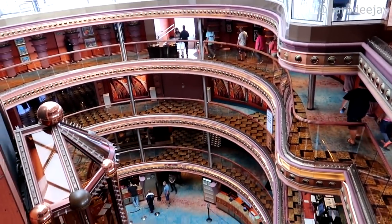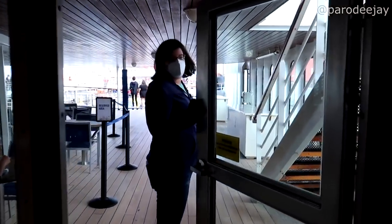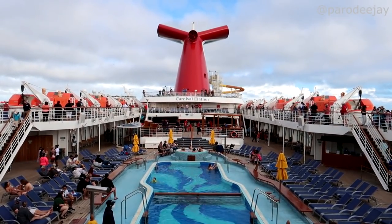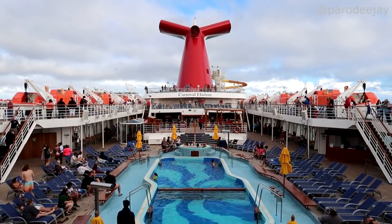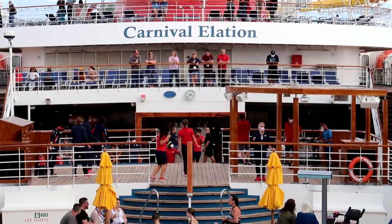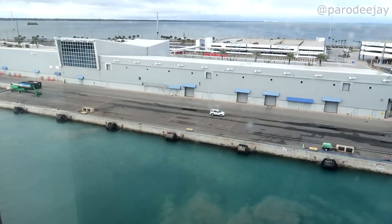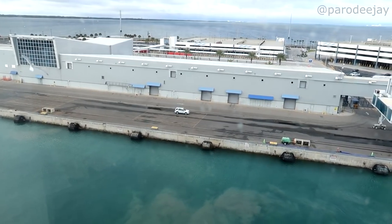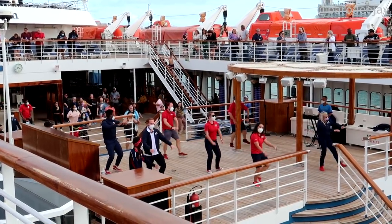Speaking of overlooking fun, let's get that atrium shot. Oh yeah. Ooh, the party is already in progress. From afar, holy moly. We have officially started sailing away. Well, that bird almost got us. Oh, they're breaking out all those fancy moves.